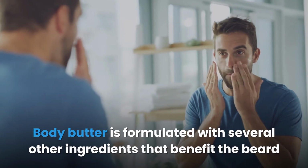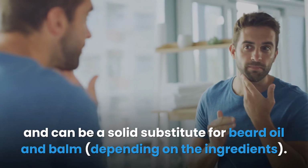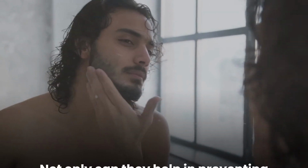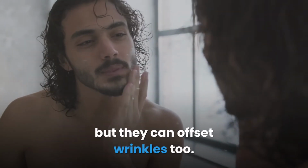Body butter is formulated with several other ingredients that benefit the beard and can be a solid substitute for beard oil and balm, depending on the ingredients. They are known to retain the moisture that is within your skin. Not only can they help in preventing dryness and other forms of flakes, but they can offset wrinkles too.